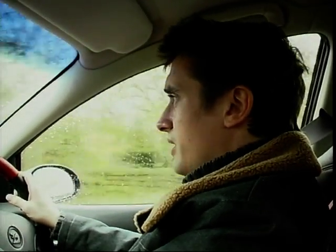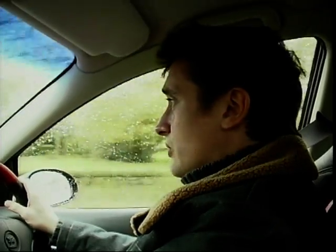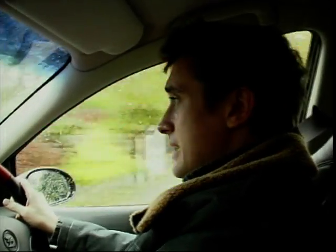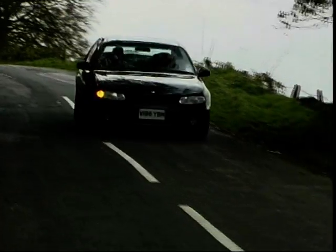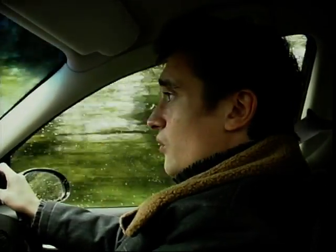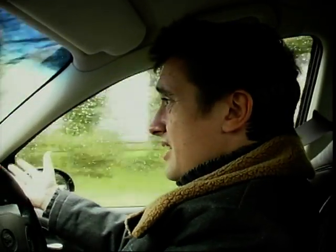0 to 60 is in what? 4.9 seconds. 0 to 100 is in 12 and a bit seconds, so it's only a second or two here and there. But on paper it makes a difference. As a drive, you do notice that it just doesn't feel as quick. Mind you, whereas the M5 almost hides its power, and particularly with that rather overbearing traction control takes it away from you, the Holden glories in it.